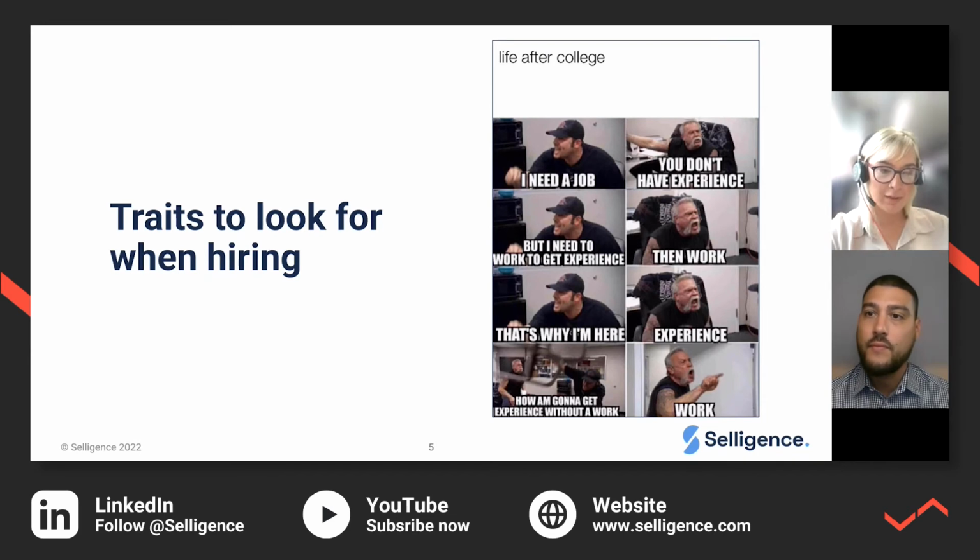Yeah, I completely agree with that. I think that's spot on. Open to trying new things again is a big one. As I said earlier, recruitment's been around for a long time, and you do see some businesses that are almost stuck in their ways in terms of how they want to do things, and then you see others that are just moving so fast, like Selligence, for example.